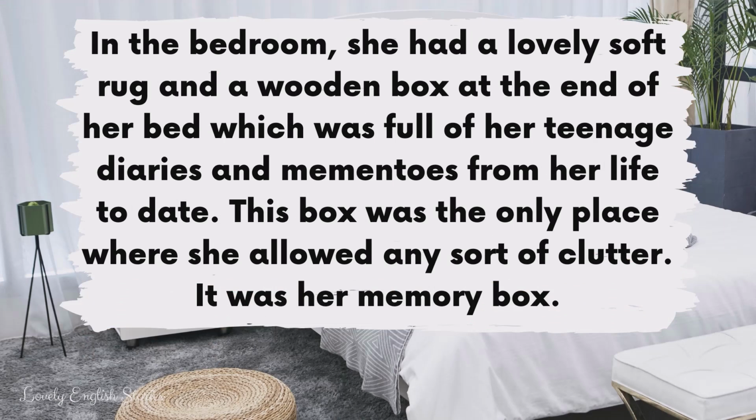In the bedroom, she had a lovely soft rug and a wooden box at the end of her bed which was full of her teenage diaries and mementos from her life to date. This box was the only place where she allowed any sort of clutter. It was her memory box.